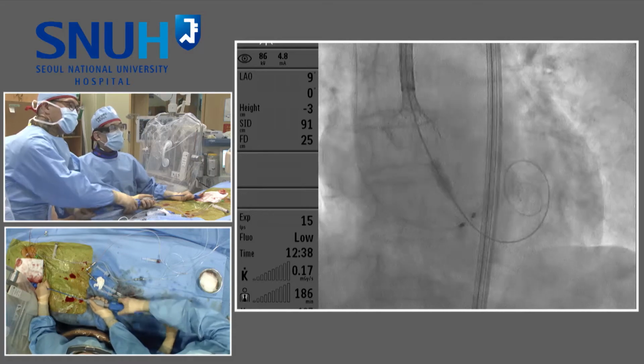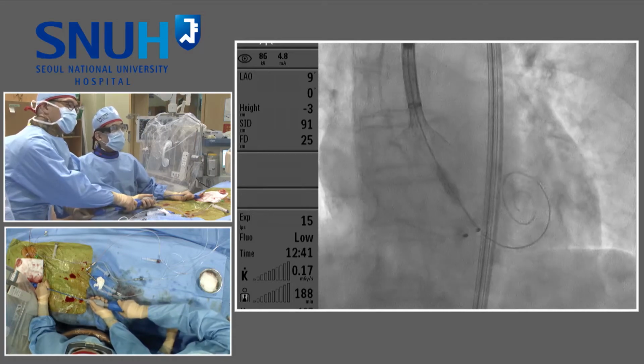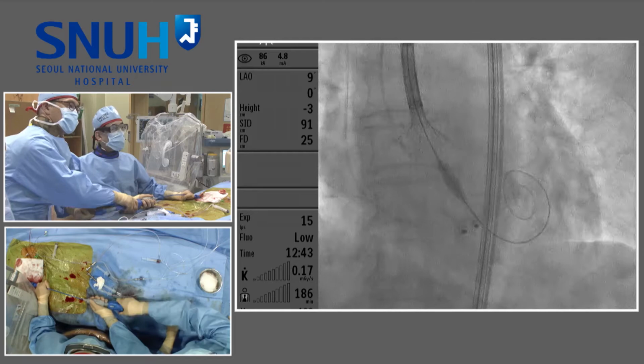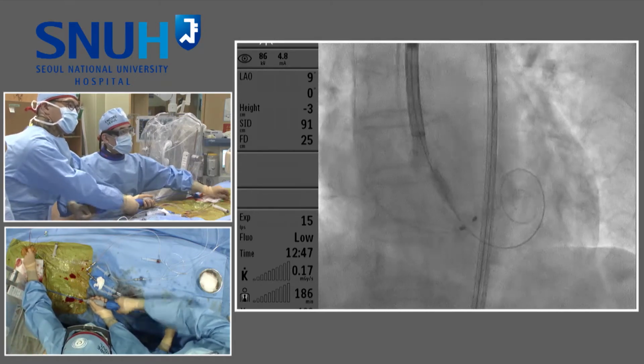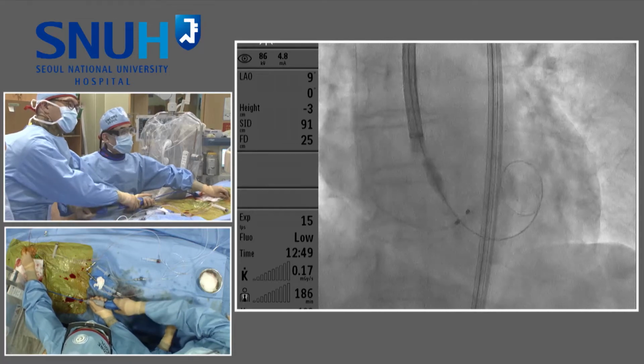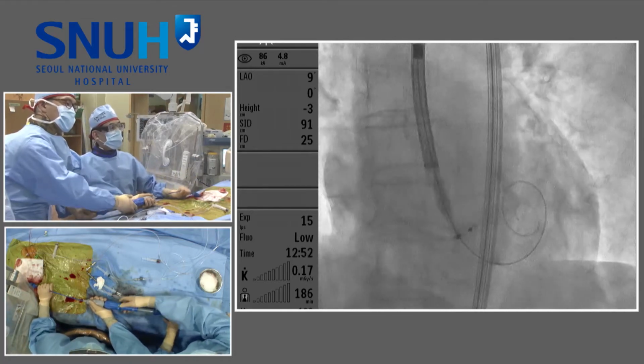So you're not afraid like the old days of the core valve. Initial site is too high. Okay, that's this.